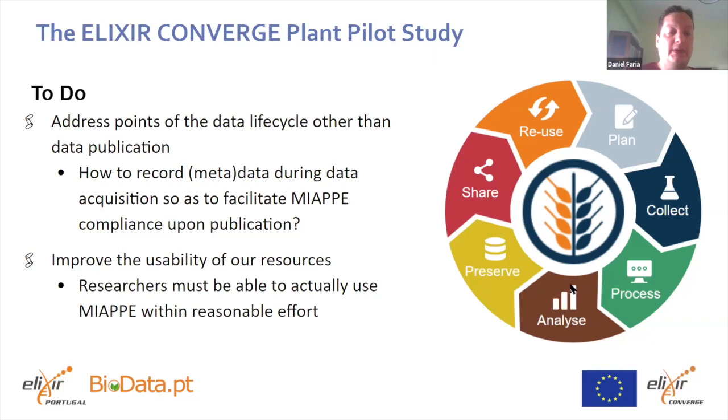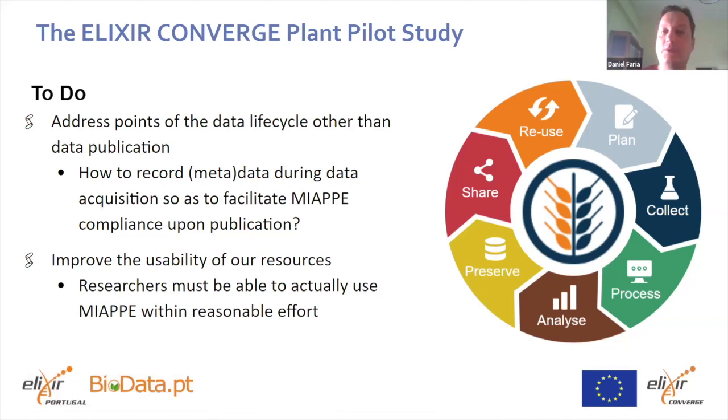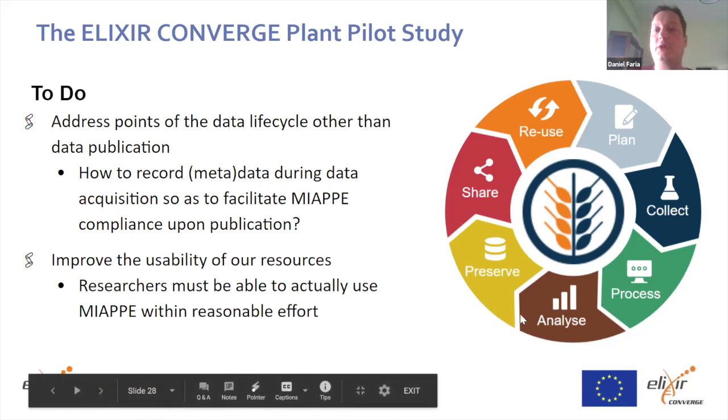And we are also working, this is not specifically within Converge, but as the plant community as a whole, we are also working in improving the usability of resources, so in making sure that we have really easy to use MIAPPE interfaces. So we already addressed this and Cyril has already covered this in part. So working with FAIRDOM, working with Dataverse and other solutions to make it really easy and simple for people to submit MIAPPE data.